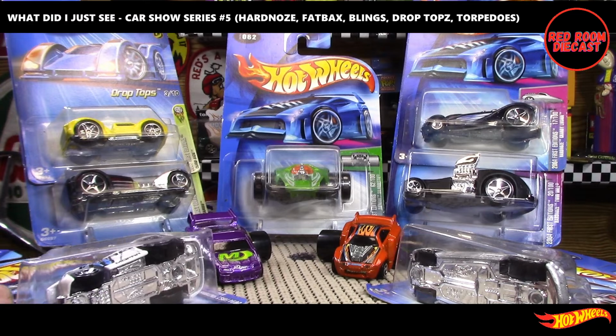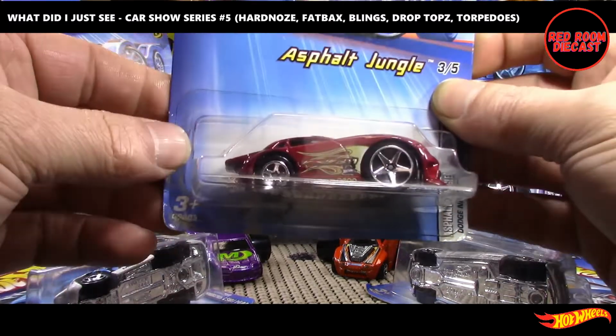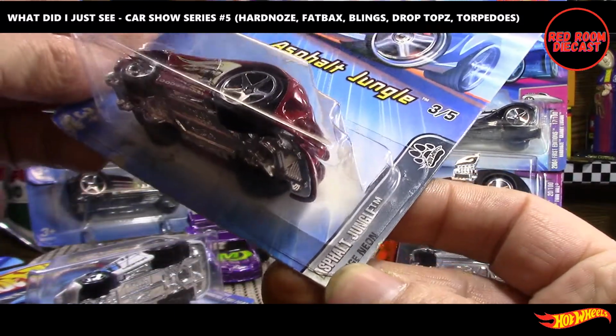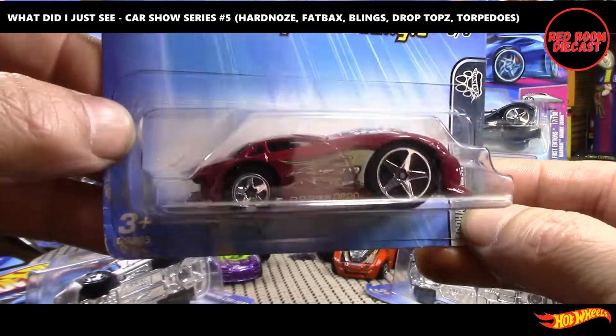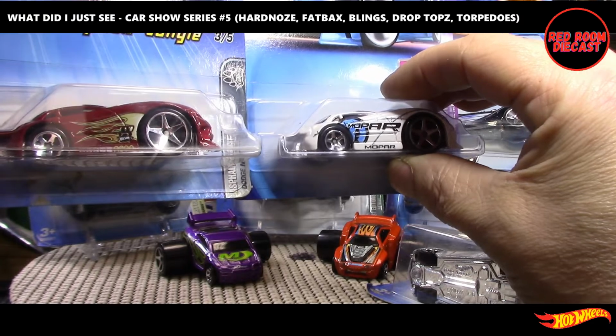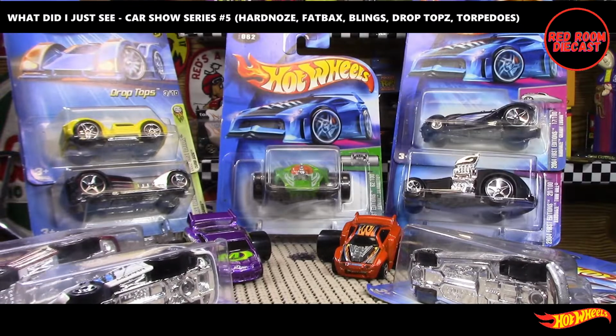Now this one was re-released in 2005, under a sub series called Asphalt Jungle. So this Neon was re-released again in the sub series, and this one is 3 of 5 for the Asphalt Jungle. So you could see that they did re-release them again, but under a different kind of series. So that's kind of neat that they have done these.